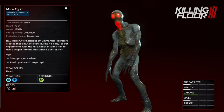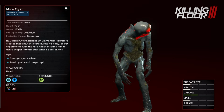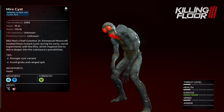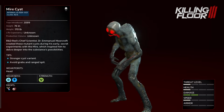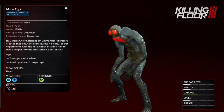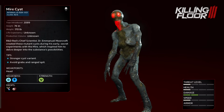Standing 6'4" and weighing 170 pounds, the M.E.A.T cyst is a tougher, more durable version of the standard budget model. While we don't know how many Horzine is pumping out or how long they stay active, we know they are a serious upgrade in the field. They share a massive resistance to toxins, but are easily slowed by ice or short-circuited by electricity. When engaging, remember that this isn't your average grunt.